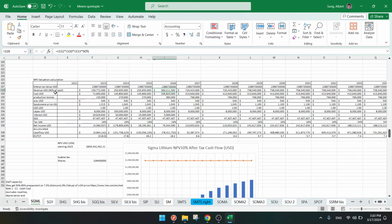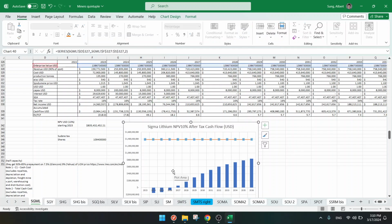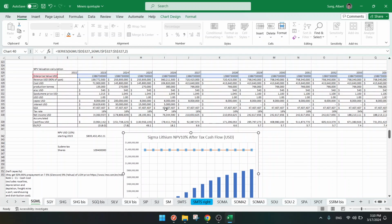And I just discovered one interesting thing. They only get 90% of the spot price. So I added 90% of the spot price now, because they get 7.5% of the lithium hydroxide price from Glencore. That's about 90%. So I deducted that here on the revenue. So this is the NPV flowchart then, and you can see that the cash flows are coming in, but they will not go to your enterprise value, which is 1.4 billion. Still overvalued, according to me. So I wouldn't buy it.